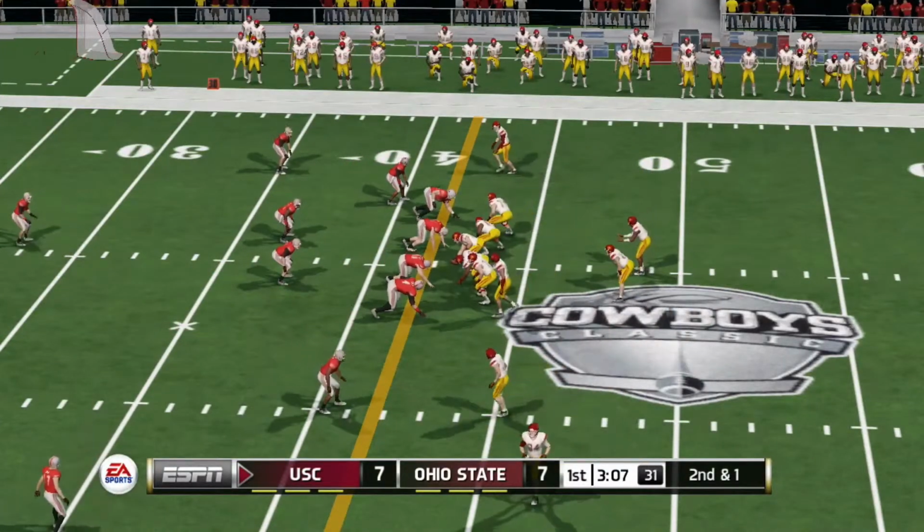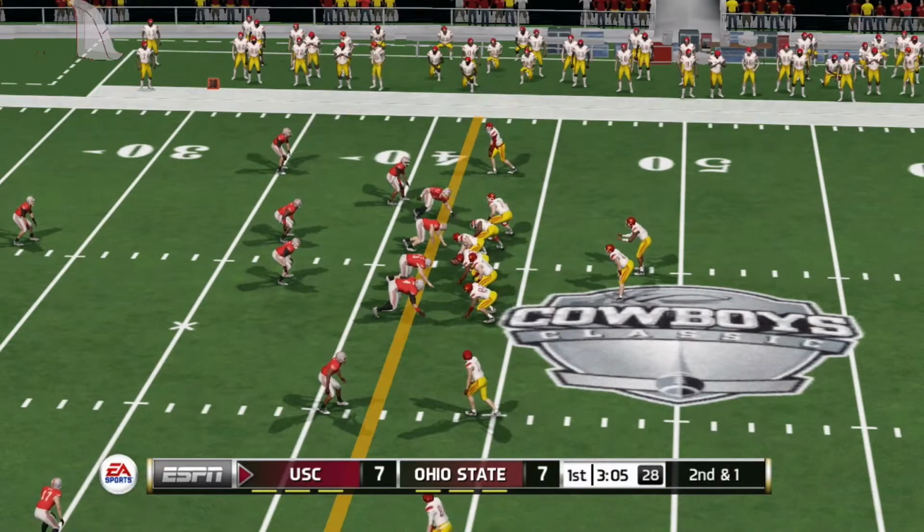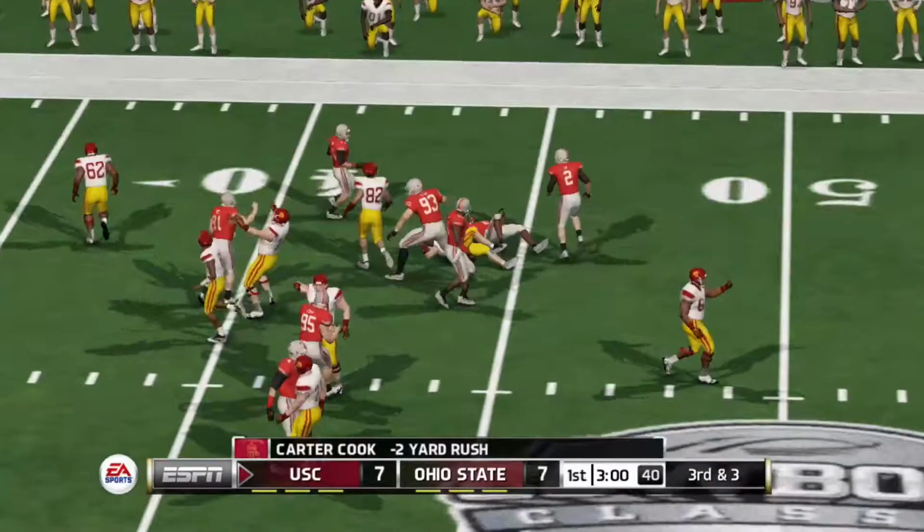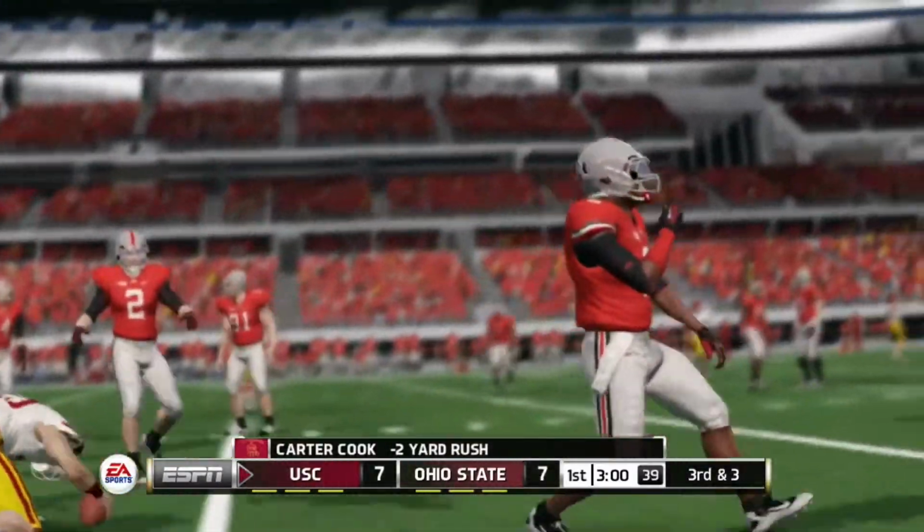Second and right there in front of you. Burks in the gun. Handoff, Carter Cook. Stopped in the backfield. It's a loss of 2. Well, that's not Carter Cook's game.